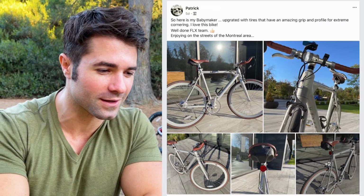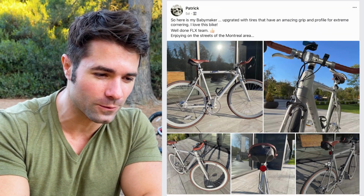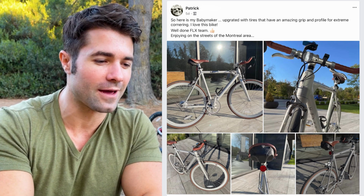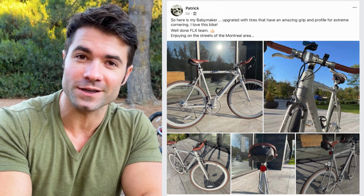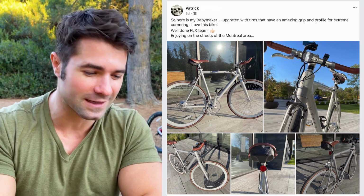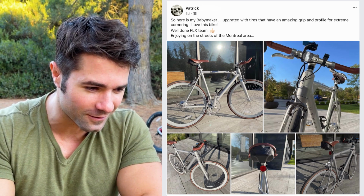This one from Patrick. "So here's my Babymaker, upgraded the tires that have amazing grip and profile. I love this bike. Well done, FLX team. Enjoying on the streets of the Montreal area." Awesome. A Babymaker in Canada. Patrick, thanks so much for sharing. The bike is looking great with the upgrades.